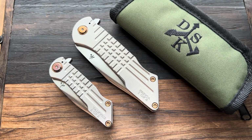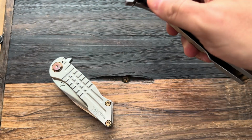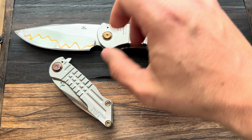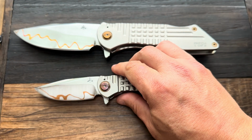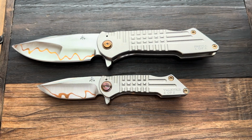With that being said, you know what? Let's stop yapping and let's dive in. So here again, we have a custom box set, if you will, of two knives, a Freyja and a Valkyrie from Dan at DSK Tactical.